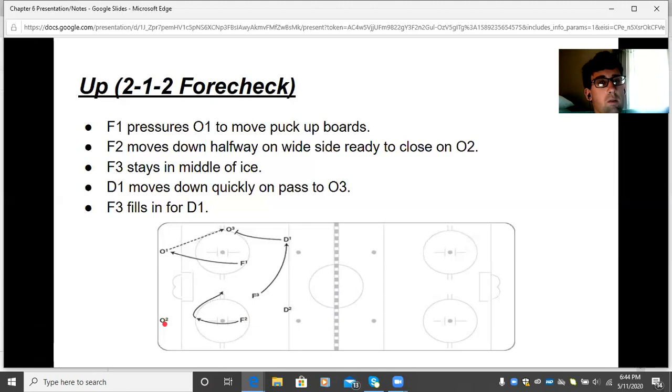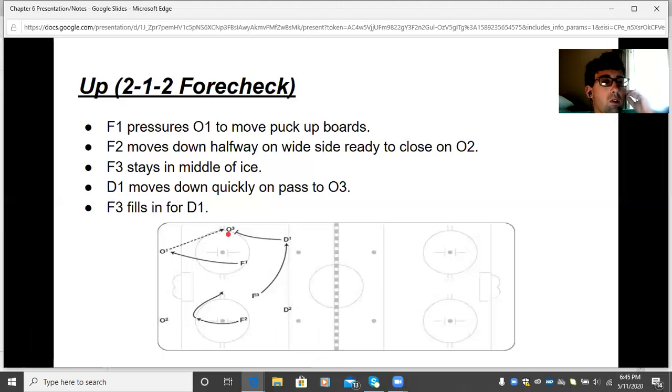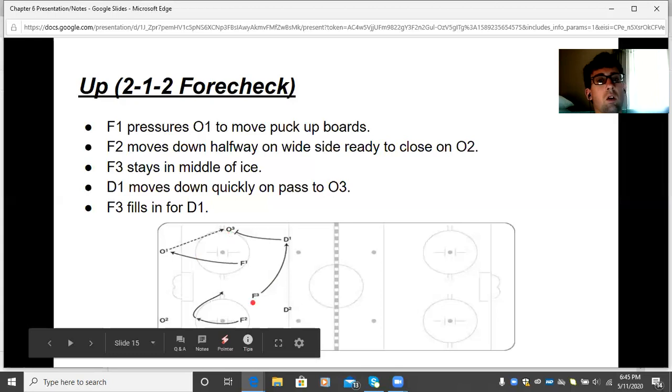Defensive one moves down quickly on a pass to offensive three, right here. Third forechecker pulls in for defensive one. He's running for defensive one right there.